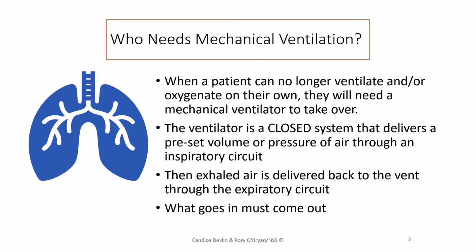All right, so who needs mechanical ventilation? When a patient can no longer ventilate or oxygenate on their own, they'll need a mechanical ventilator to take over. It's really important to understand that a ventilator is a closed system. This is really important when we talk later about the inline speaking valve and what we as speech pathologists do to change that closed system.